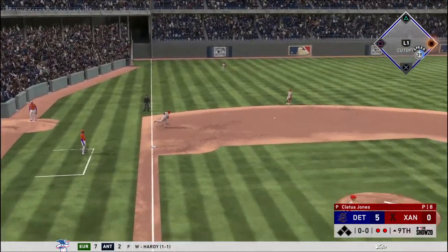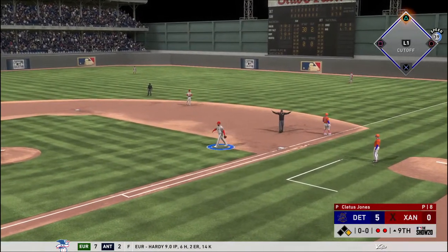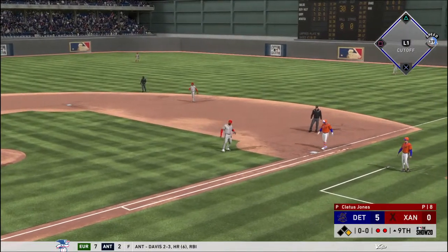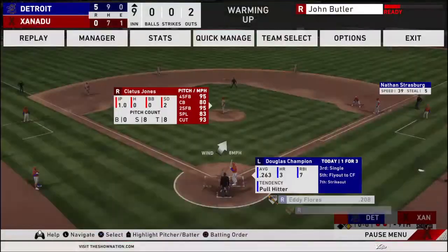Oh, what a stop on the slide. Throw in the dirt to first, and he can't come up with it cleanly. So definite problems on that.